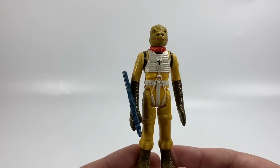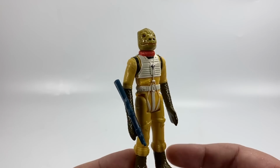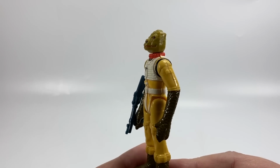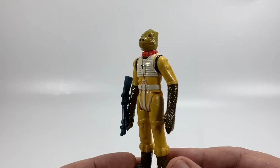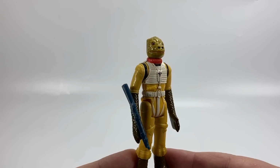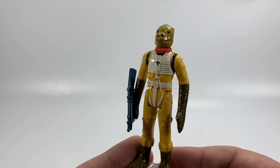He looked really good in his little flight suit and everything, and as my son said, he's a cool looking lizard, I guess. He's actually called a Trandoshan. That's his race. But yeah, back in the day when I was little, this guy was one of my favourite figures, and as I say, he was always the bad guy whenever we played Star Wars.